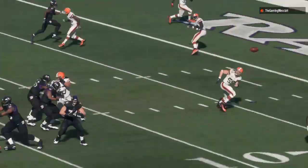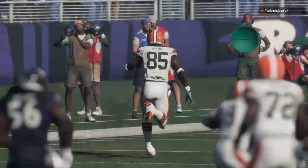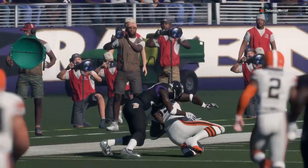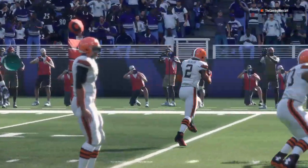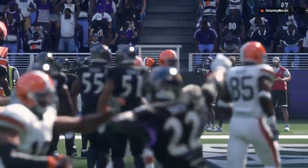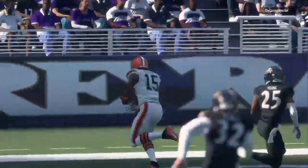So for Cleveland, it was a great all-around performance as they come out of this one with the victory. And they'll have another road date next week with the Indianapolis Colts. Meanwhile, for the Ravens, they'll drop to 0-2. And they'll be on the road next week as they get a date with the Jaguars in Jacksonville.